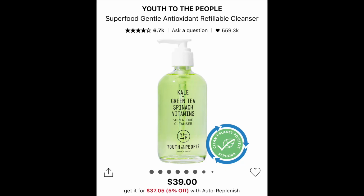Continuing on with skincare, I would totally recommend the Youth to the People Superfood Gentle Antioxidant Refillable Cleanser.